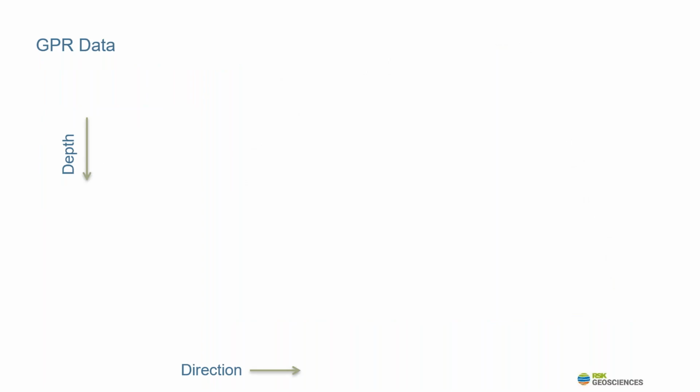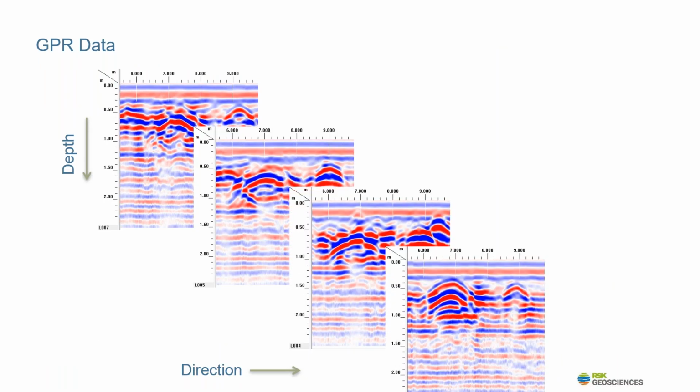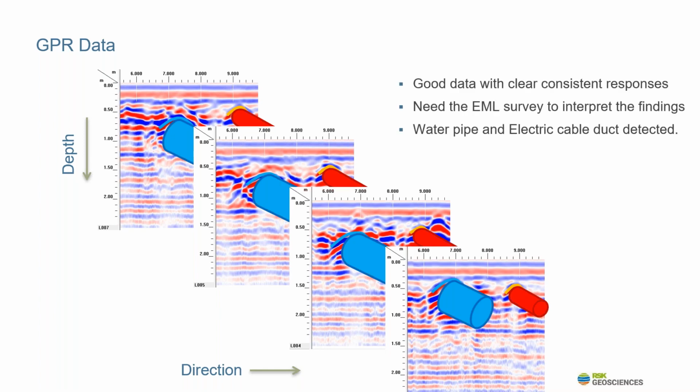Well, in order to do so, we can look at the GPR data itself. So here's some of the example GPR data from this survey, where the GPR data provides clear, consistent responses in the radargrams along a grid. For pipes and cables, these manifest themselves as hyperbolae, and we can pick these responses, the peaks of the hyperbolae, in our interpretation software, and therefore we can apply an accurate depth to them. And where they correspond to services detected by the EML survey, we can give them a high quality level, B1P, so the client knows the accuracy and the quality of the data. So here we've traced in the EML survey a metallic water pipe and an electric cable, probably in a duct. And the GPR data has corresponded to those traces.